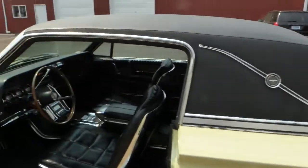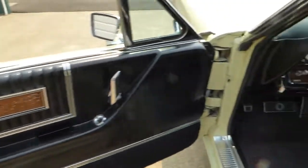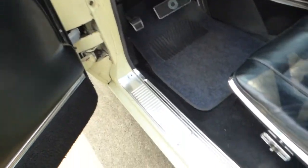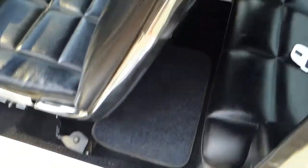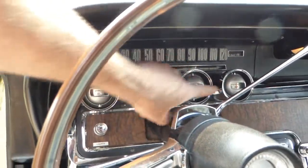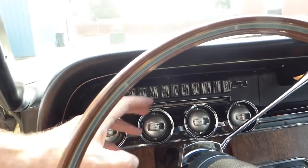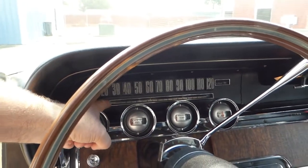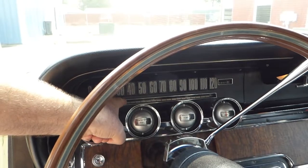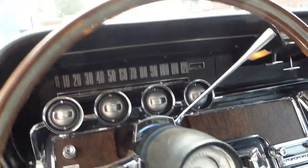Take in on the driver's side here. Take a look at the dash. You had these four pods for your gauges, and they do all work. And then the speedometer on these is what I kind of call a thermometer style. As you speed up, there will be a red thermometer reading going up, depending on how fast you're going. Really cool.